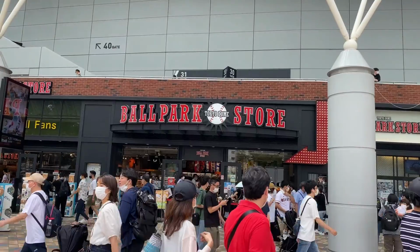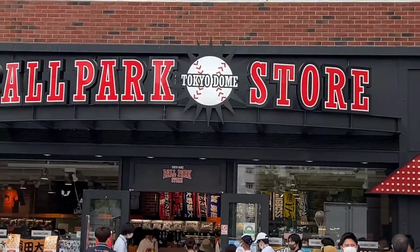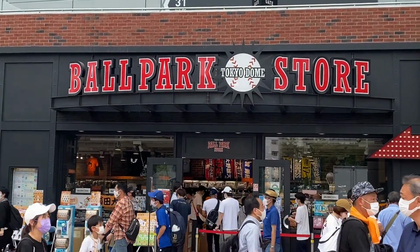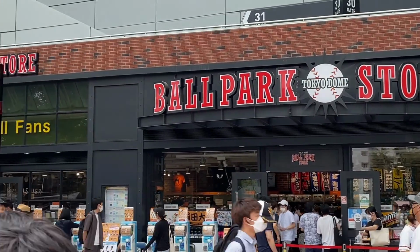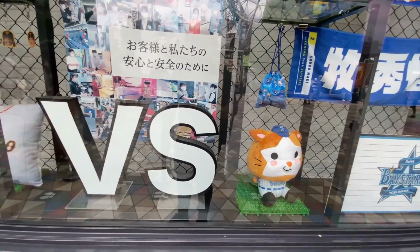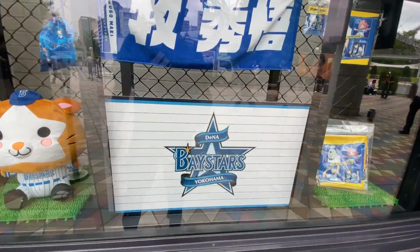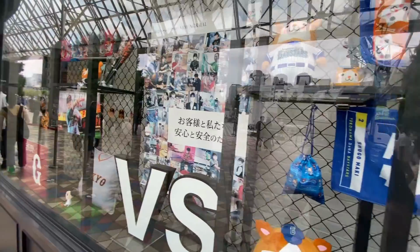Now it's time to visit this favorite baseball shop outside the Tokyo Dome. The ballpark store sells different baseball souvenirs. Surely, baseball fans love to go to this store. Again, today's game is Tokyo Giants versus the Yokohama Bay Stars. So let's check inside what souvenirs we can buy.